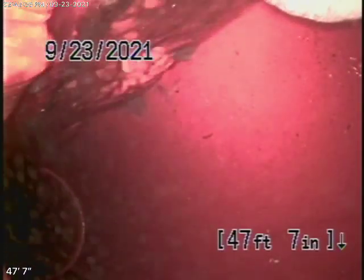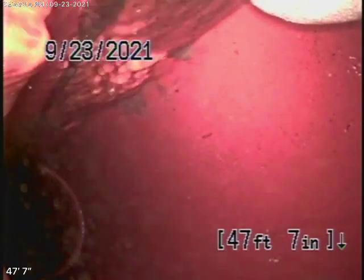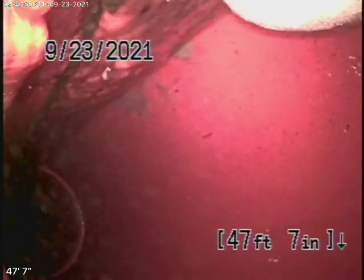Okay, we're here at 5621 Whitnall Highway in the city of North Hollywood. We're here to check the main sewer line. Now, we can't check every single pipe in the house. We did flush and run all the water. Everything's draining good. We're running the camera from a 4-inch clean out.